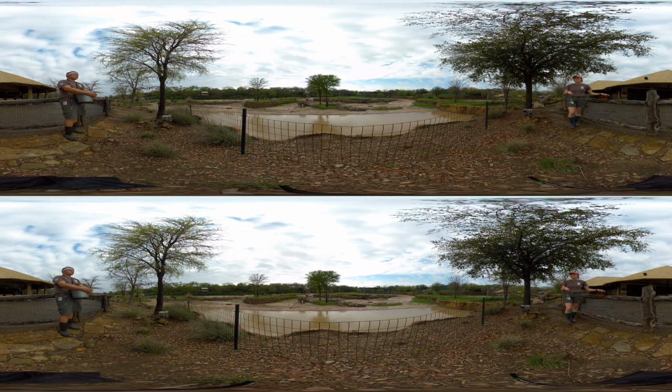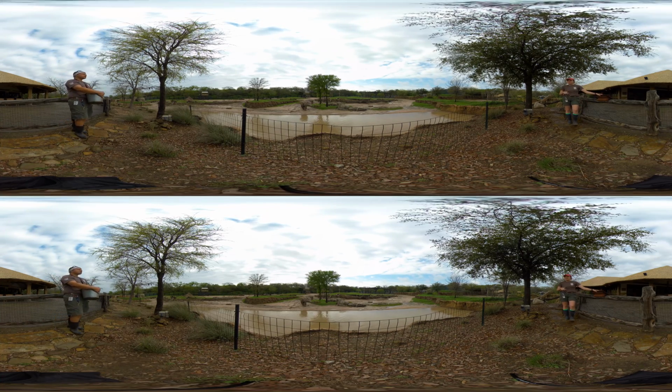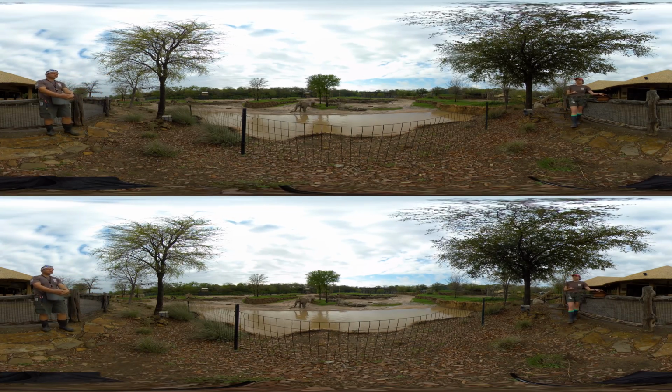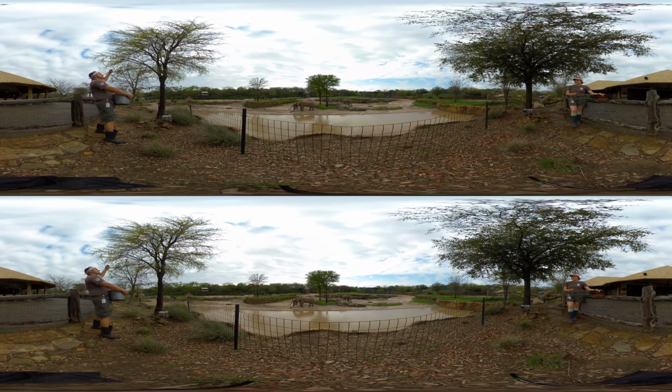So coming up front and center right here is Miss Zola. Zola is 16 years old, and right behind her is Ajabu. Ajabu is going to be 4 in May, and over there to his left is his mom, Malilo. Malilo is also 17 years old.